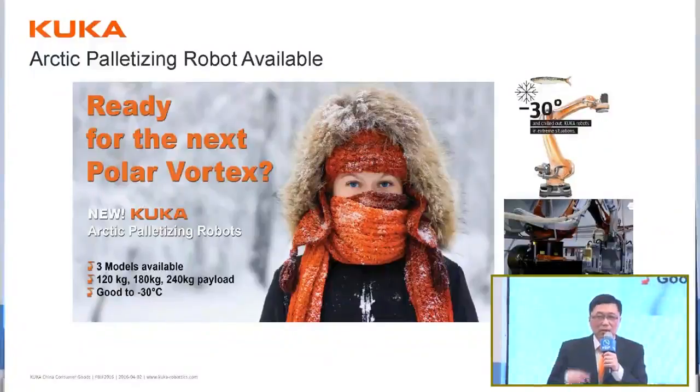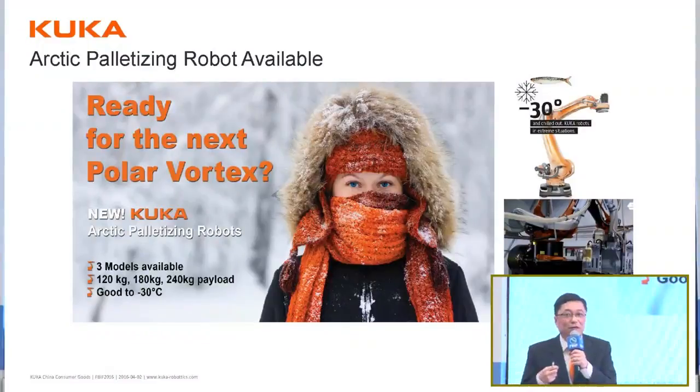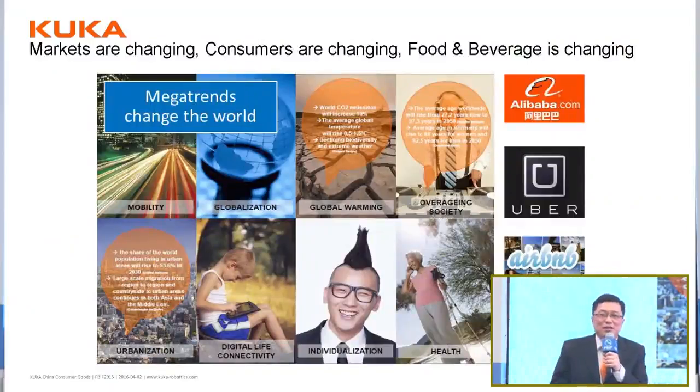This is palletizing in the warehousing, and we also have depalletizing, sometimes, especially in some tobacco plants. When the tobacco material comes, they have to depalletize it first. And of course, refrigeration is very important for the F&B industry. And not long ago, we developed a Polar Vortex, a kind of Arctic robot for the refrigeration business of the food and beverage industry.